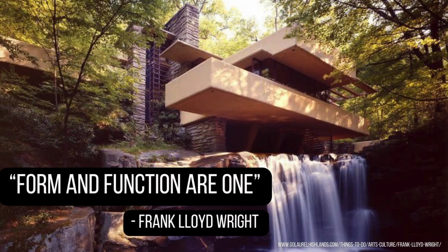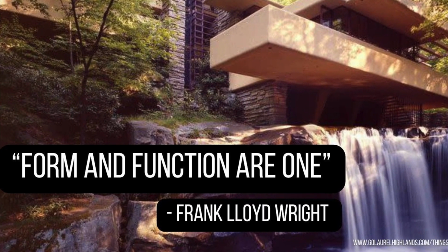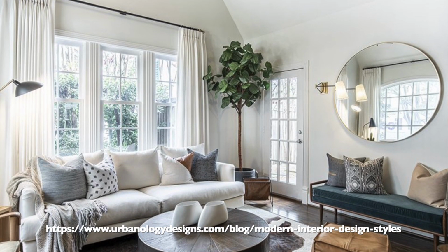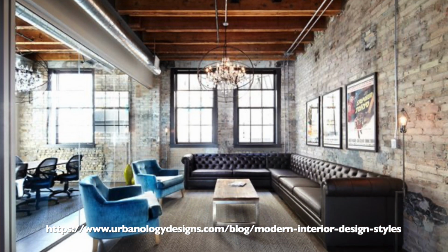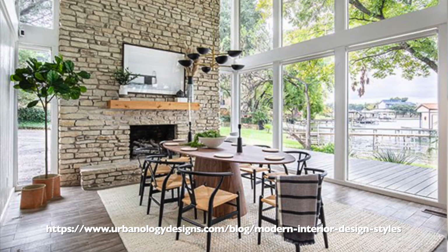design process. As the famous architect Frank Lloyd Wright once said, form and function are one, meaning that the design of a space, and in this case, your home, should be dictated by both its intentional use and aesthetics. But good design isn't always about form and function. It's also about having a well-designed space that can inspire, uplift, and create a sense of harmony.